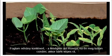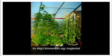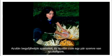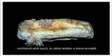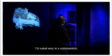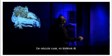I took several containers. My wife said if I could do this, anybody could. And I ended up growing a seed garden, and you harvested the seeds. And thank you, Eric Rasmussen, for your help on this. And then harvesting the seed garden, then you can harvest the kernels. And then I just need a few kernels. I add mycelium to it, and then I inoculate the corn cobs. Now, 3 corn cobs, no other grain, lots of mushrooms begin to form, too many withdrawals from the carbon bank. And so this population will be shut down. But watch what happens here.